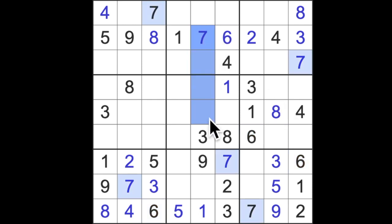What do we know about sevens now? Sevens like this. Okay, so this is the only spot for a 7 in this row. Oh no. I was going to tell you there's a 3. There's already a 3 there. That's no good. Still don't have any completed digits.